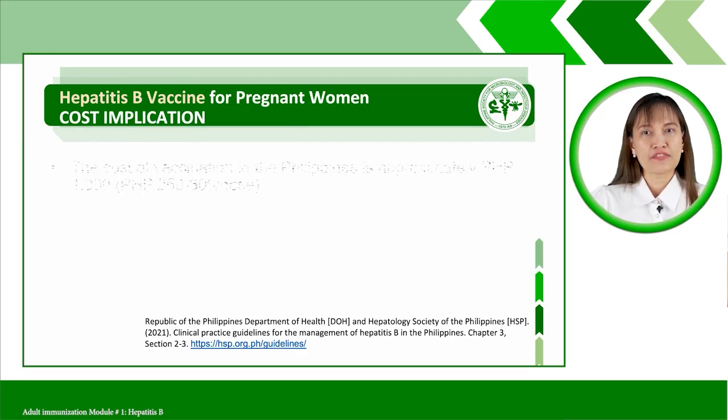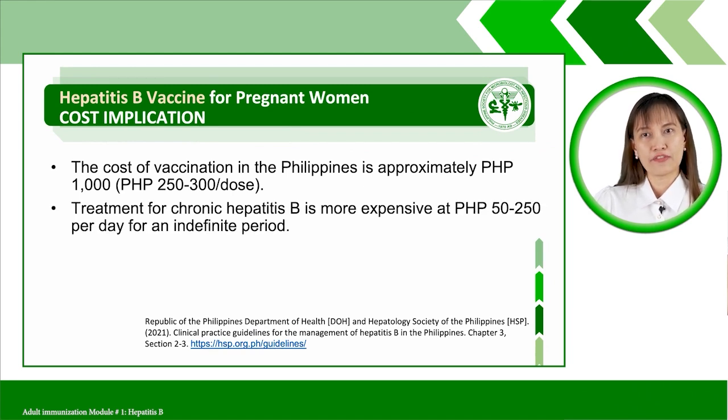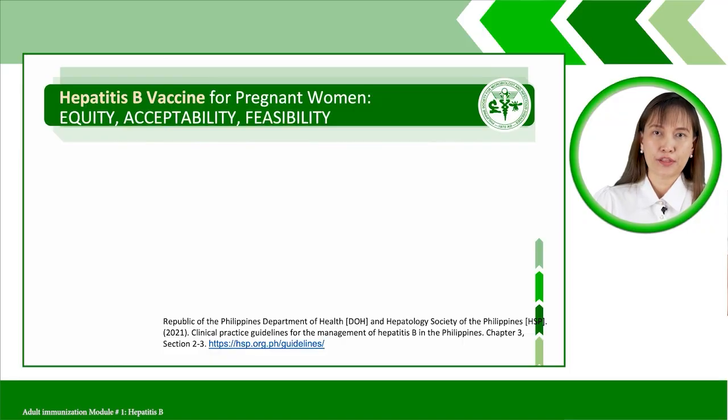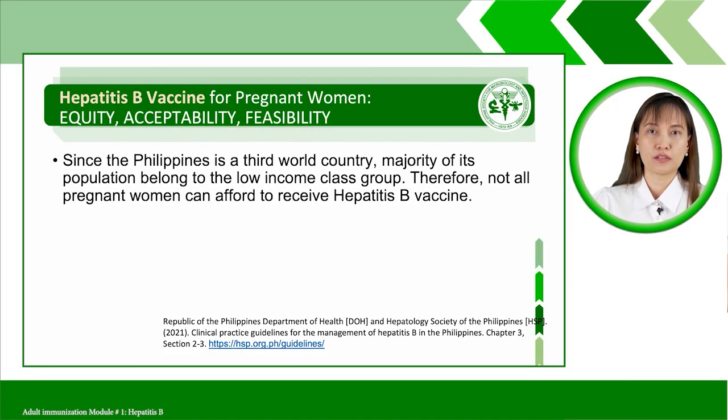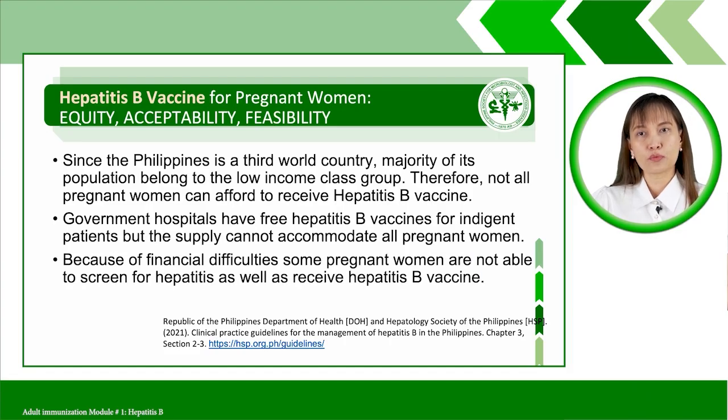As was mentioned, the cost of vaccination in the Philippines is approximately 1,000 pesos, or 250 to 300 pesos per dose. Treatment for chronic hepatitis B is more expensive at 50 to 250 pesos per day for an indefinite period, and the cost of decompensated liver disease and possible liver transplantation may be insurmountable. Since the Philippines is a third world country, the majority of its population belong to the low-income class group. Therefore, not all pregnant women can afford to receive hepatitis B vaccine. Government hospitals have free hepatitis B vaccines for indigent patients, but the supply cannot accommodate all pregnant women. Because of financial difficulties, some pregnant women are not able to screen for hepatitis as well as receive hepatitis B vaccine.